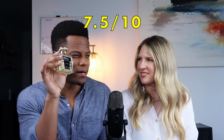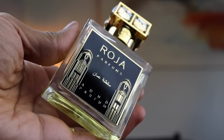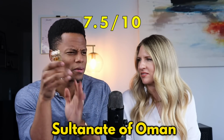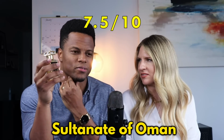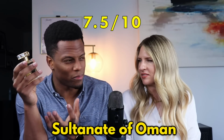Sultanate of Oman. I never know how to say that name. Sultanate. It's like the Sultan of Oman. The best way I could describe it, it's kind of like a fresher oud rose. This whole collection is called the Gulf Collection, and all of them are based on oud in some way. This one, it is oud and rose, but there's a freshness to it. There's almost this citrusy brightness, but it is mostly heavy, dark, woody, smoky oud.